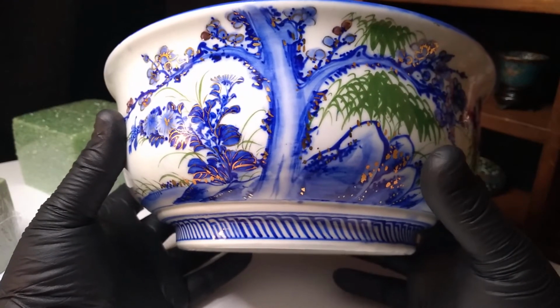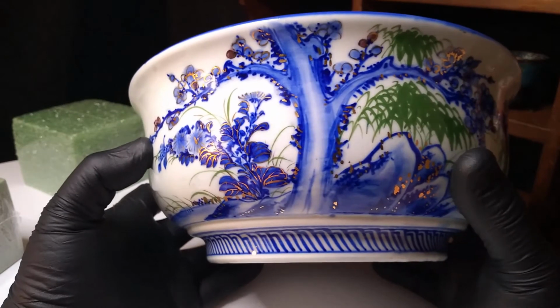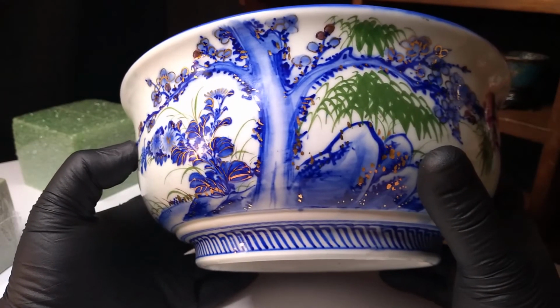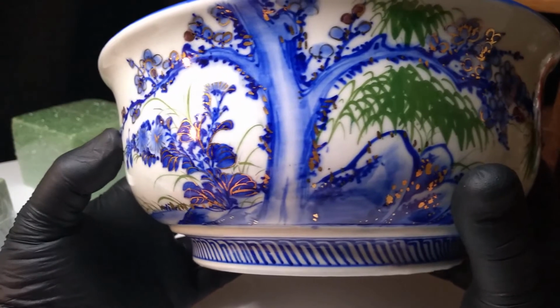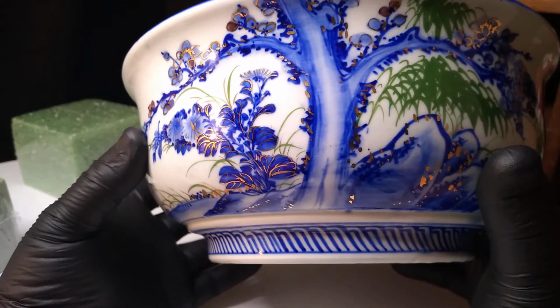Look at that fantastic tree. Oh my goodness. And they could have done brown. They could have done green, very obviously. They could have done whatever they wanted. This guy wanted a blue tree. So, well, I never seen a blue duck before.